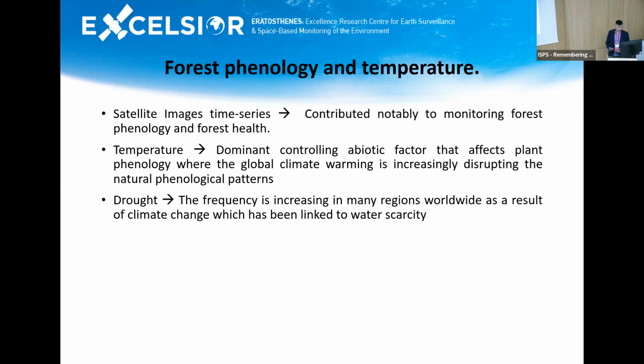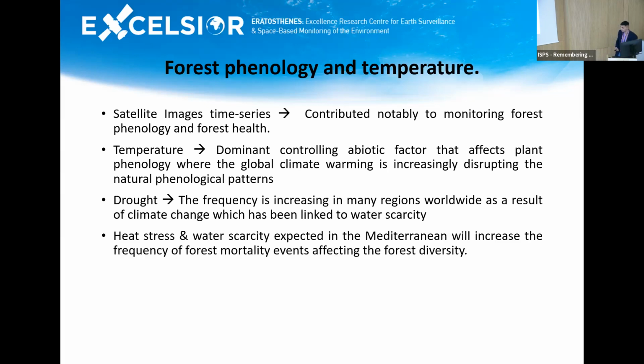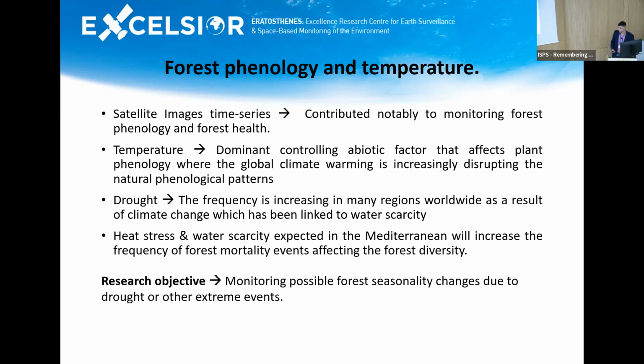With the temperature, we have the drought. The frequency is increasing in many regions worldwide as a result of climate change, which has been linked to water scarcity. After that, we have heat stress and water scarcity, which is expected in the Mediterranean and will increase the frequency of forest mortality events affecting forest diversity. The main research objective in this presentation is to monitor possible forest seasonal changes due to drought or other extreme events, which we will see later on.